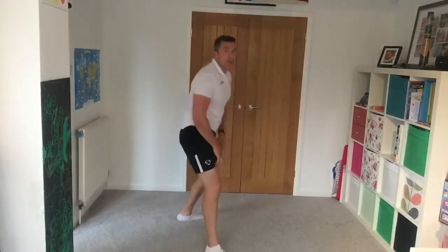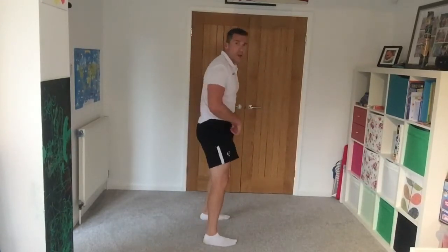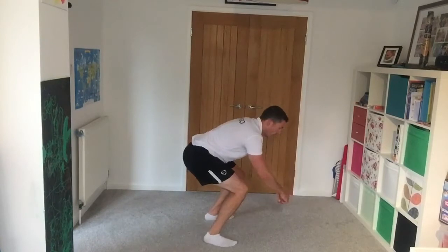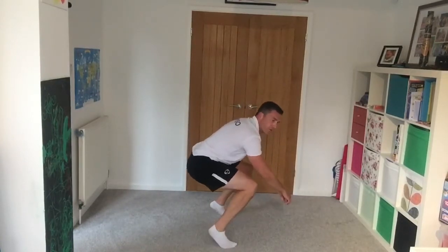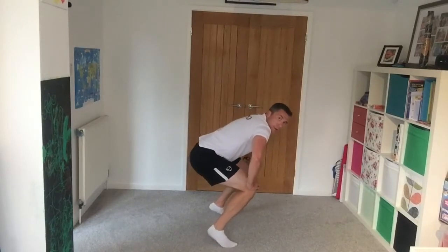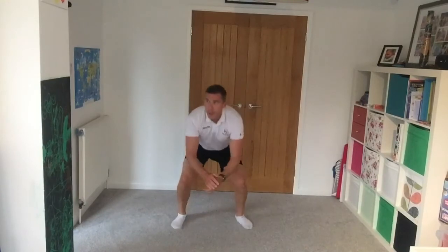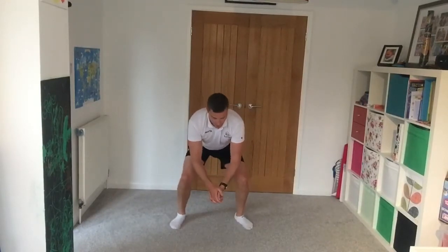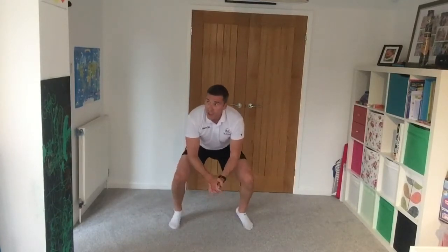Okay, so it's squat and hold with the heel raises. 3, 2, 1, here we go. That's it, really keep those heels coming off the floor. Fantastic. Keep it going. Halfway, guys, come on. Keep it going. Keep going. 5 seconds. Then we're into crunches.